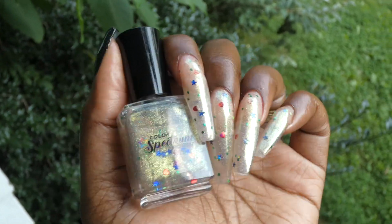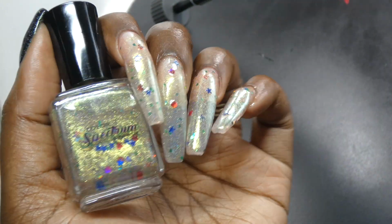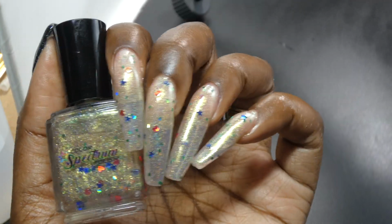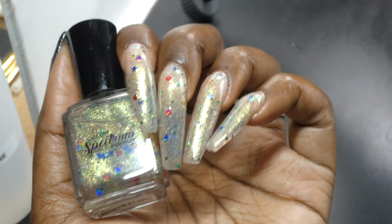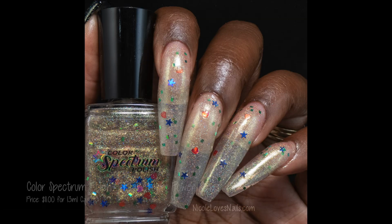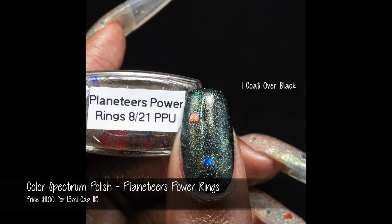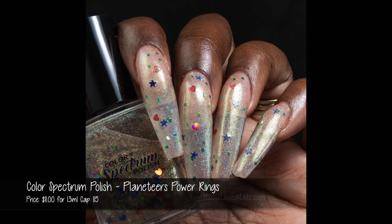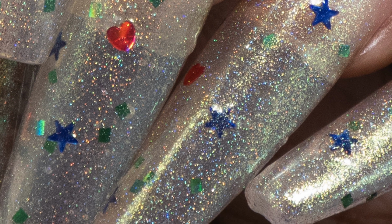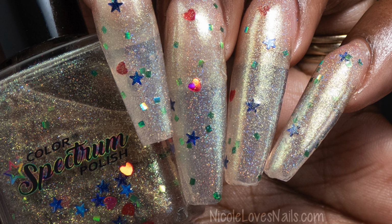This one is obviously very sheer. You can definitely use it as a topper, as you can see here. So I personally like it as is. I did find myself doing a little bit of glitter placement just because I never can help myself with these kind of polishes, but that's definitely not necessary at all. This will dry down textured, especially where the hearts and star glitters are. So I'd recommend using 2 coats of top coat for a perfectly smooth finish. Removal will be on the tricky side. Definitely soak this one off.